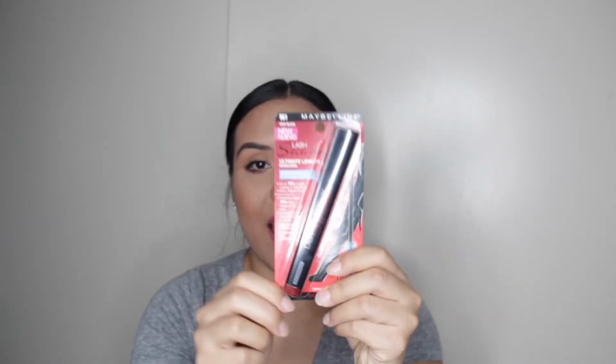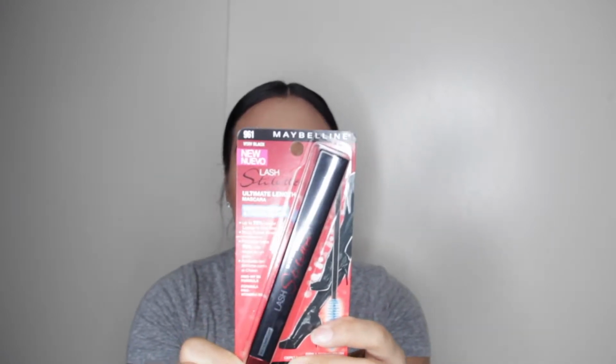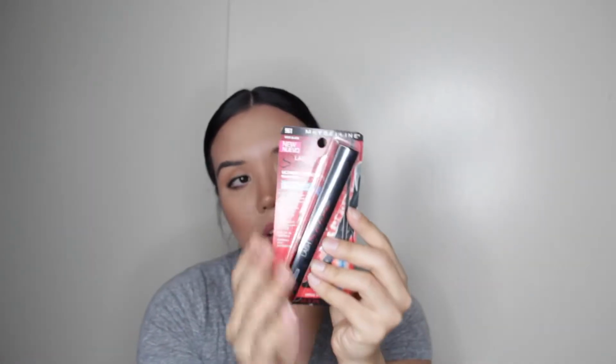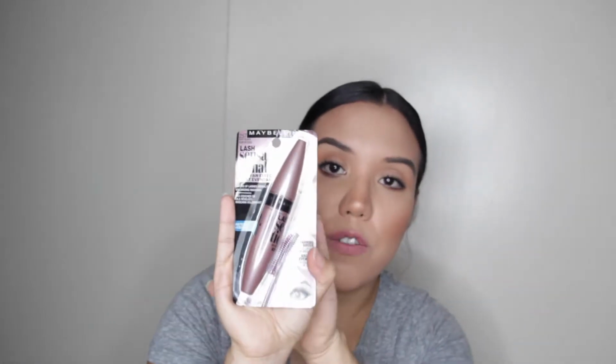So I seen this one and it kind of caught my eye. I really like lengthened mascaras, and this one is a lengthened mascara, so I got this one and I'm excited to try it. Next I got another mascara, and it's the Maybelline New York Lash Sensational Full Fan Effect Mascara, and it's in waterproof as well, and I got it in the very black Nor Intense color. And this one, I've heard good reviews about it and I wanted to go ahead and test it out.